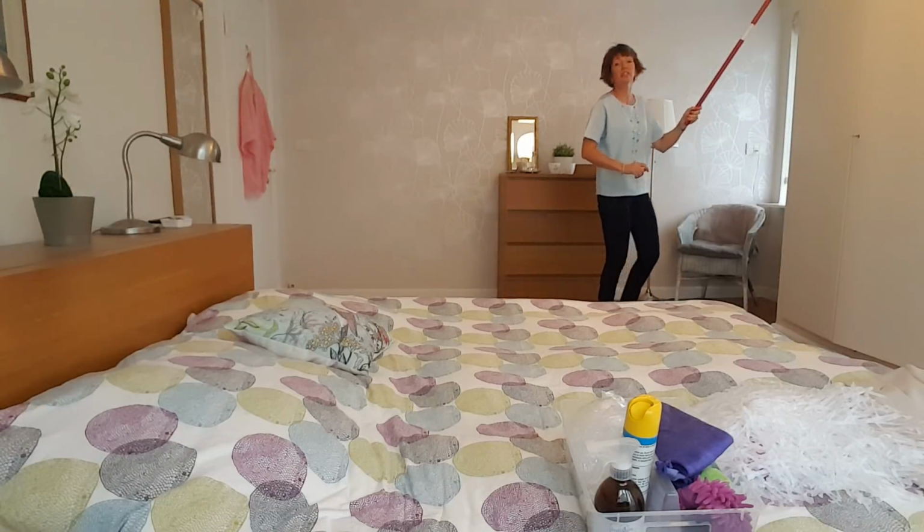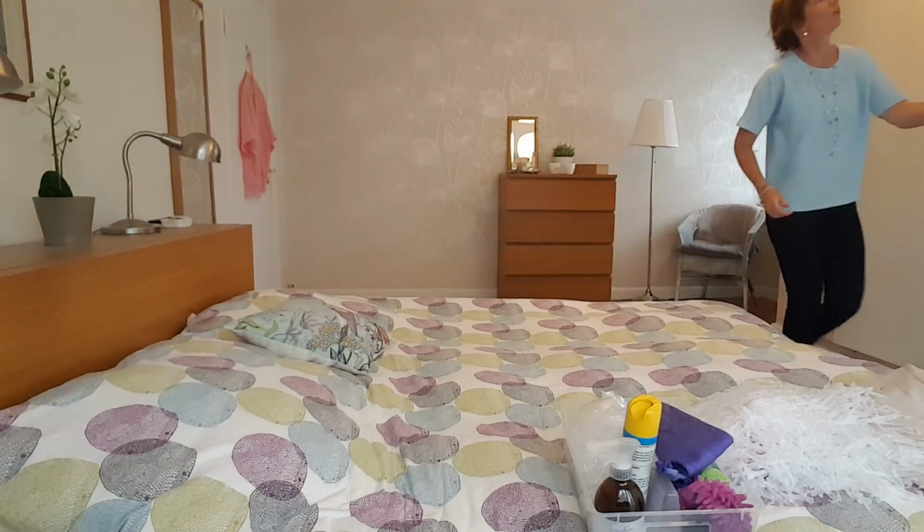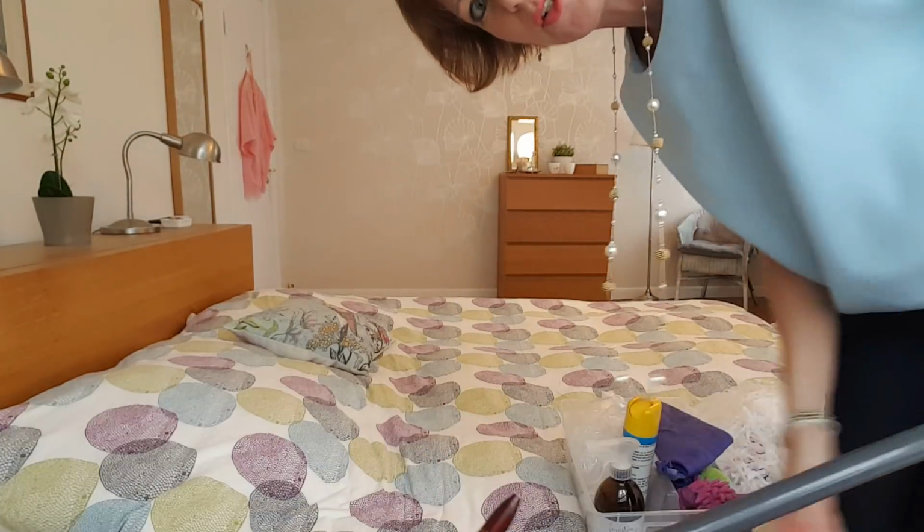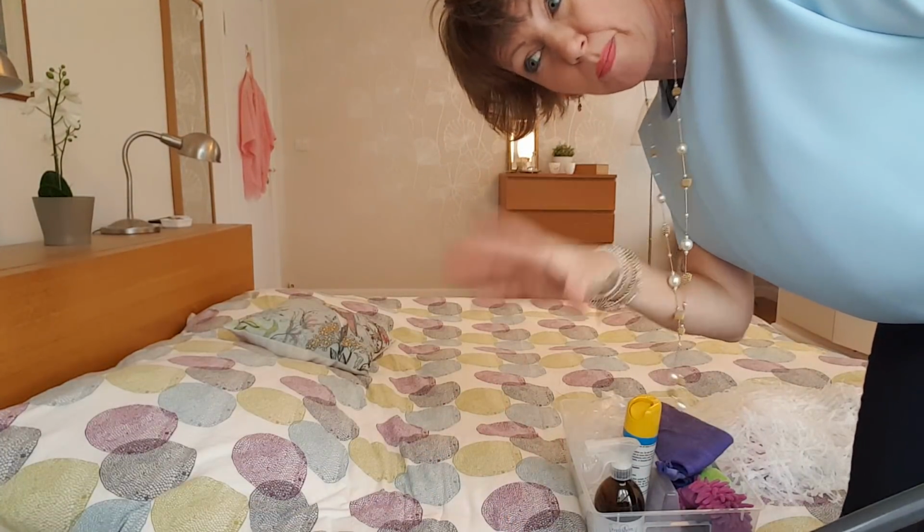There we go. And there's not much in here. No cobwebs today. Not that I can spot any. At any rate, the other thing that I like about having the feather duster on the stick is that I can actually go down and do the skirting boards, you know, the baseboards.